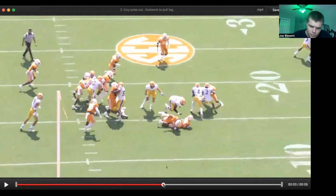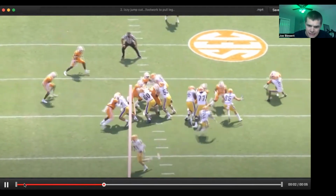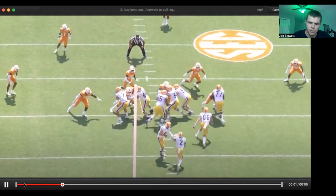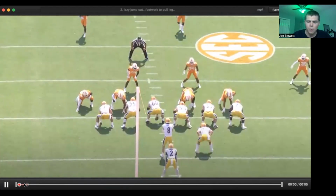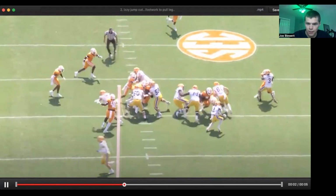And then a good job just getting vertical inside of that block on the outside from the receiver. So it's a decent run. We like to see the jump cuts there. We like the fact that his footwork is good to pull that leg away.